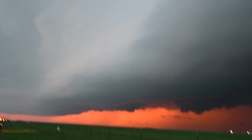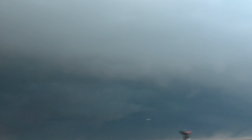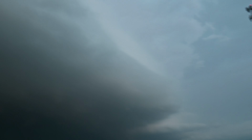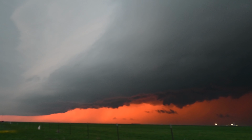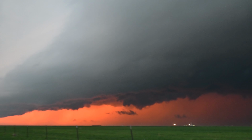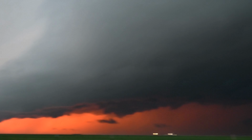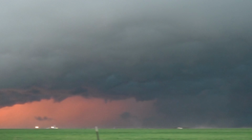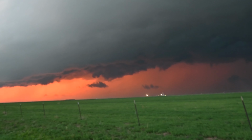This is wild. We are just north of Cactus, Texas right now, and this video doesn't do it justice because it's cropped in at 4K. I'm gonna do a time lapse here in a little bit. Just wow, so many beautiful colors. What an awesome storm. All right, let's get a time lapse going. There's some lightning. Whew. What a great chase.